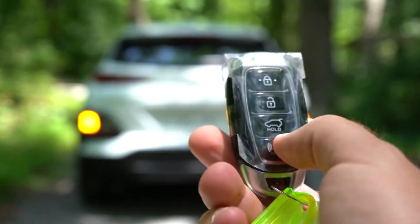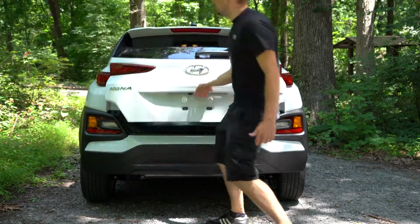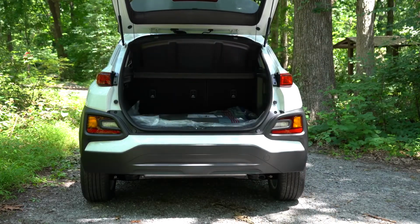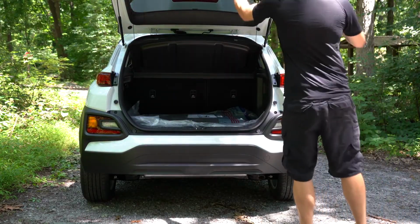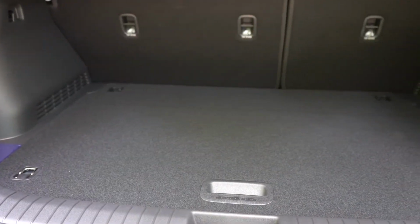So, but now since we are around back, when it comes to opening that rear lift gate, there actually is a button on the key fob to unlock it. However, it is a manual lift gate, so simply just walk up to the back, lift up on the rubberized button located just above the license plate, and it will open up for you. But once opened up, cargo capacity comes in at 19.2 cubic feet.